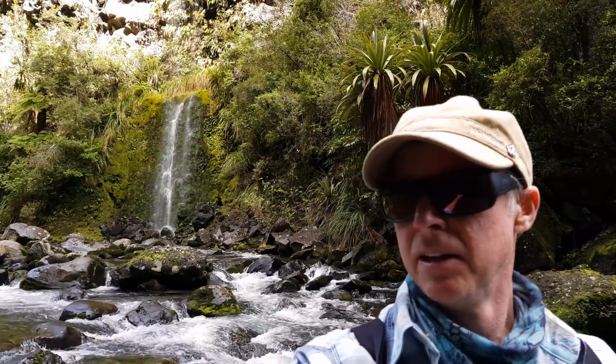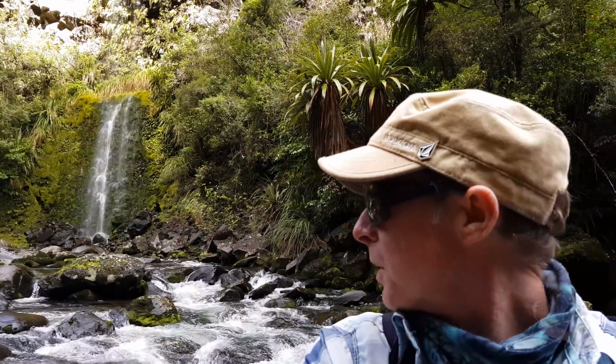Thought I'd just stop at this awesome spot. Pretty cool waterfall behind me, and a really nice rapid just in front of me as well, in front of the waterfall. It'd make a really good photograph actually. Have to lug my DSLR up here one day, maybe with my time-lapse rig, and give it a go. That'd be pretty keen though.